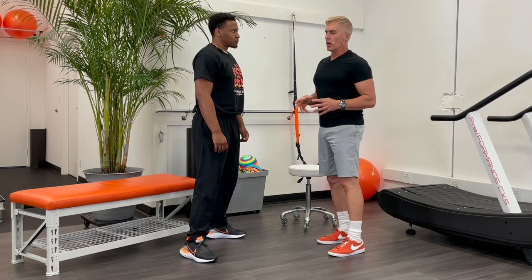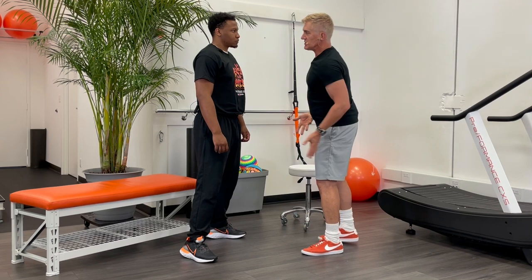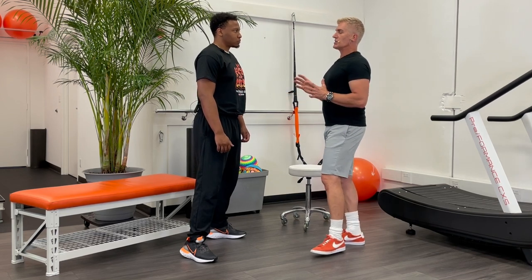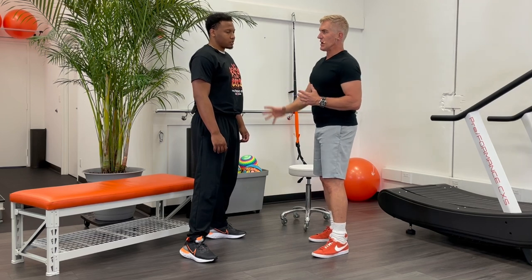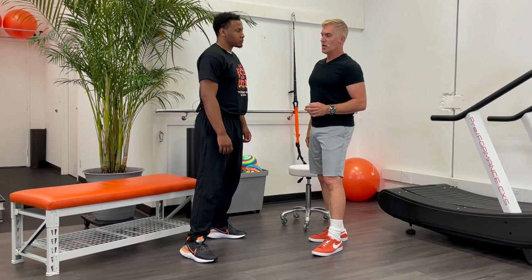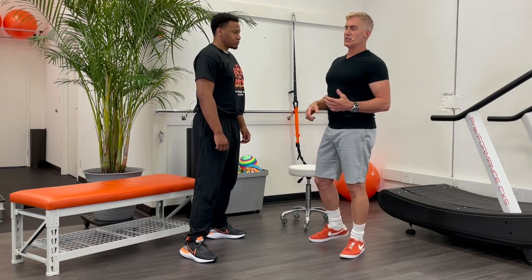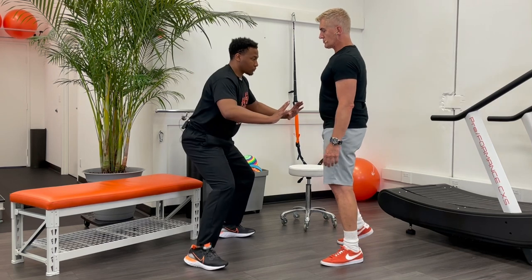They think about the core as producing power, but there's also accepting outside forces. If I create an outside force on Venzel, he is going to transmit that force across his body. His whole upper body is open chain and the bottom is closed chain, so he borrows some stability from the floor. Rhythmic stabilization is a classic drill. You're going to come into neutral.